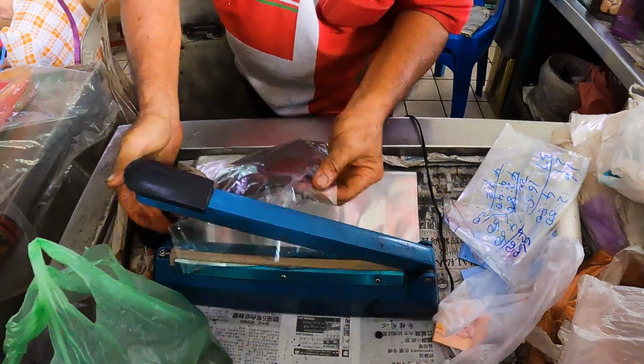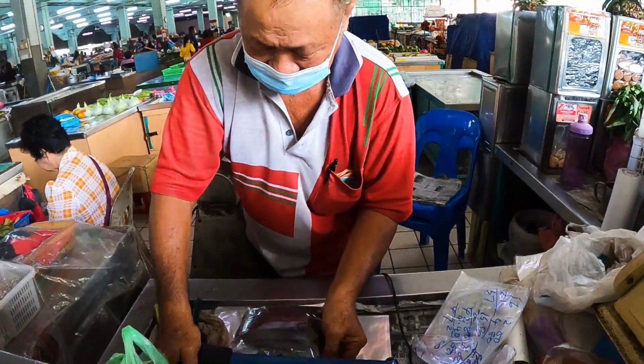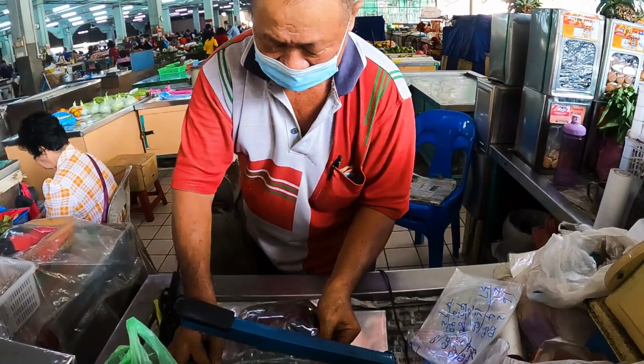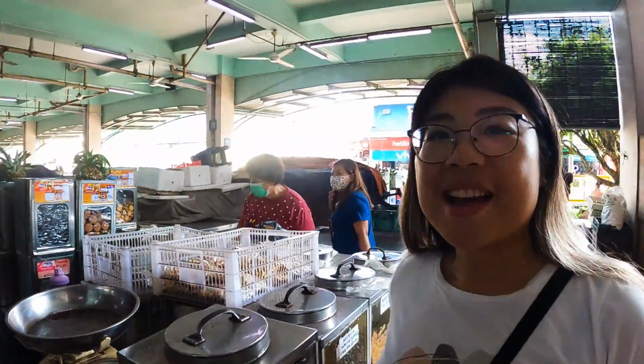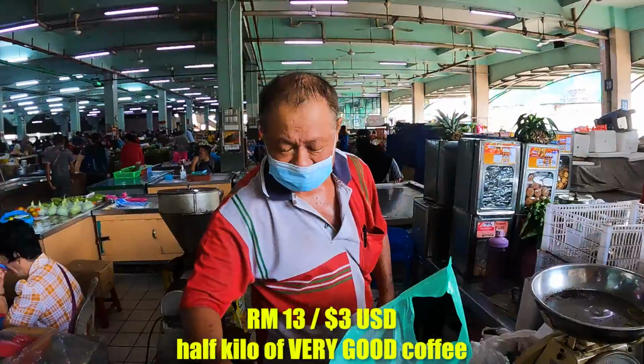He double sealed the bag for us. Fantastic, thank you very much. Nice, I cannot wait to try it. I want to just go home and make coffee now. Same. Thank you, sir. 13 ringgit, okay. Thank you very, very much.